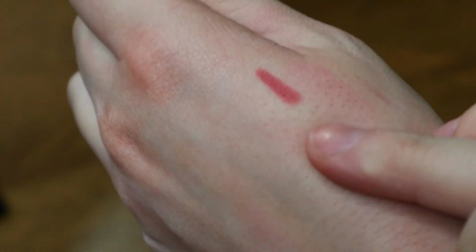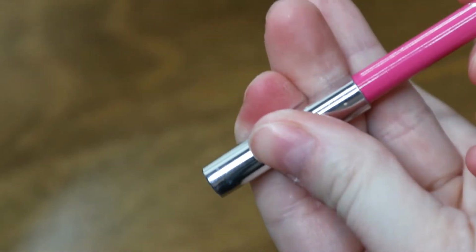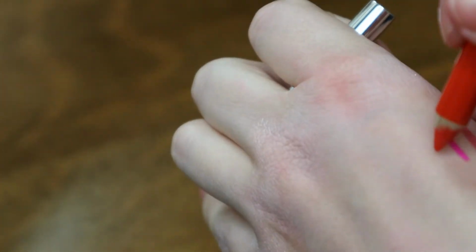So we're going to swatch through these quick. This first one is Michaela. This next one is her namesake color. So this is Shannon. It's like this gorgeous, gorgeous hot pink. These actually go really, really beautifully with some of her liquid lipsticks as well that you guys are going to see in a future video. We've got Ainsley. It's like an orangey red.